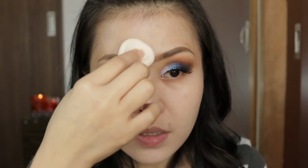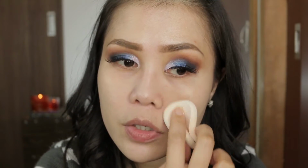But this is the first application, guys, and it has a very sheer coverage. I like my foundation to have a sheer coverage since I don't have really much going on my face, so I just wanted something natural, but at the same time it would even out my skin. So this is the first layer. You could see my spot here, but that's fine because we'll be applying concealer.